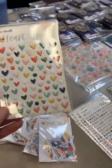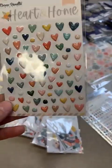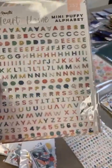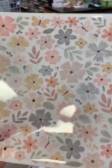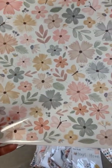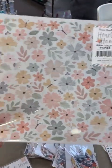Next up, we've got little puffy hearts. And we've also got their mini puffy alphabet for this line too. And it's just a cute little mini alphabet. Oh, and last but not least, sorry, totally forgot, printed vellum. Their vellum is so pretty. So they've got specialty vellum here as well. This would be fun, even just going through and fussy cutting some of those and having that little touch of vellum flowers on your project as well.